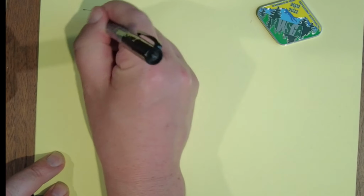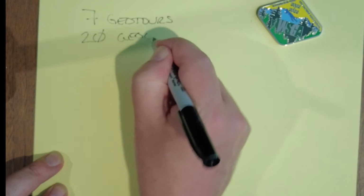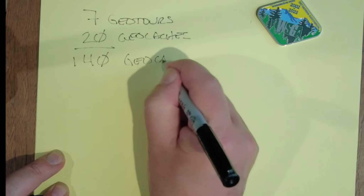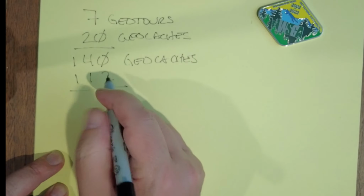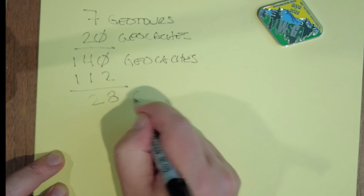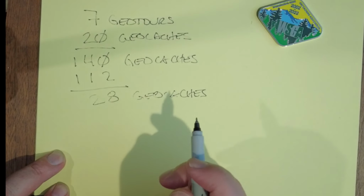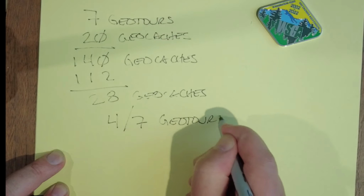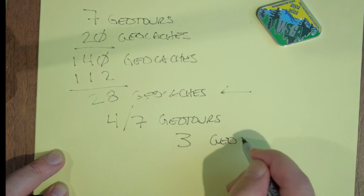Okay, adventurers, if we do the math here, there are 7 GeoTours and they have 20 geocaches each. That makes 140 geocaches we need to find. We've found 112. That means we've got 28 geocaches left to find. Geocaches. Why is it so hard to write that word? All right, and we've completed 4 out of 7 GeoTours now. So we have 28 geocaches left to find to complete 3 GeoTours.